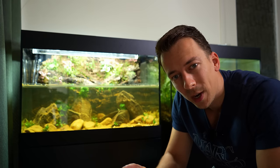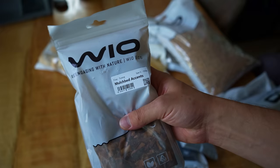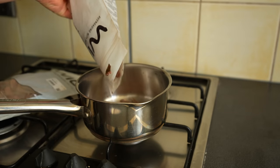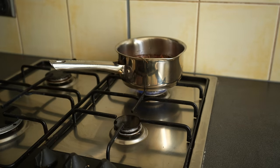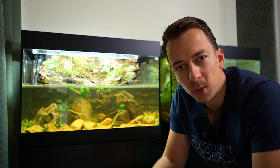So we're almost done. I just want to add two more products from WIO that I personally really like. Over here I have mulch bed and I have wood bed. So in these two bags, you basically just have small pieces of twig, some pieces of wood, some leaves in there as well. And yesterday I already boiled some in a little pot of water, and it's gonna release some tannins as well. So adding this to this tank is really gonna give it that biotope feel, you know?